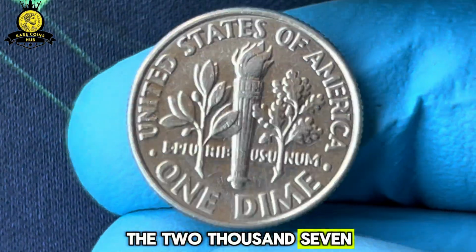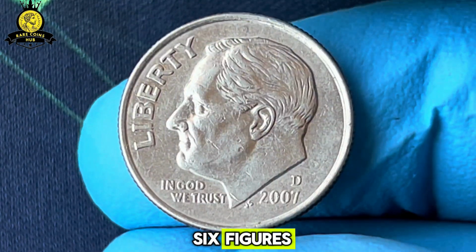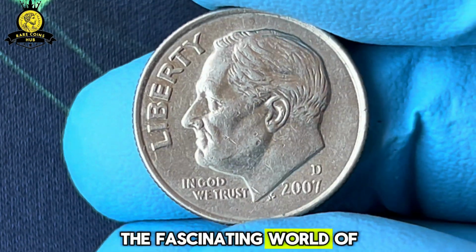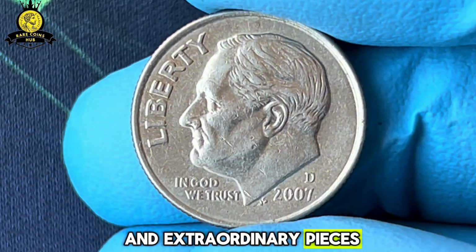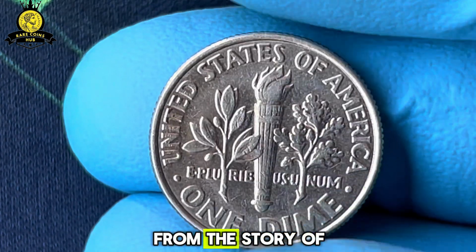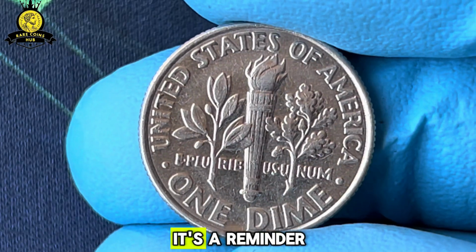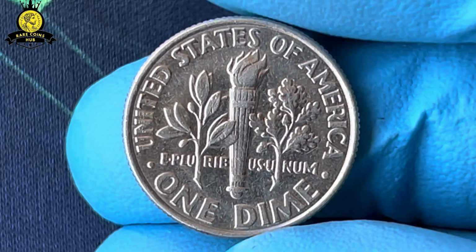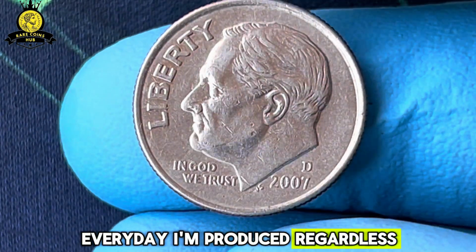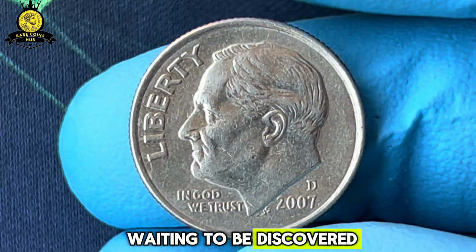The 2007 dime's rise in value from a mere 10-cent piece to a coin worth six figures is a testament to the fascinating world of coin collecting and the passion of those who search for rare and extraordinary pieces. So, what can we take away from the story of the 2007 one-dime coin? For one, it's a reminder that even the most common coins can have incredible stories to tell. Every dime produced, regardless of its year or design, is a potential treasure waiting to be discovered.